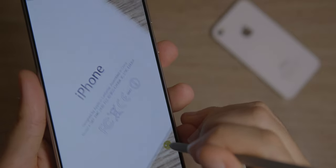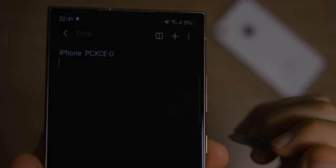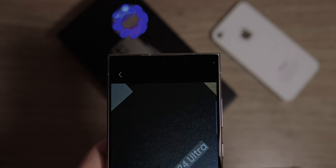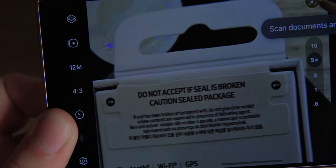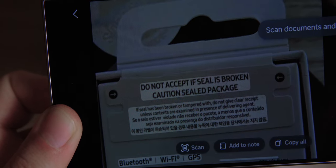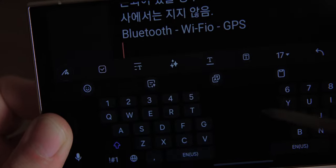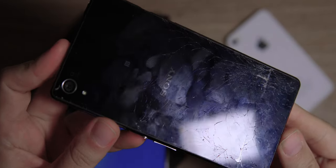Also, the feature that I absolutely love is ability to identify text on photos, videos, or straight from the camera app screen. You can add this text to notes or use smart recap feature or translation. Image should be clear for the best results. Finally, my 11-year-old Sony phone can rest for now.